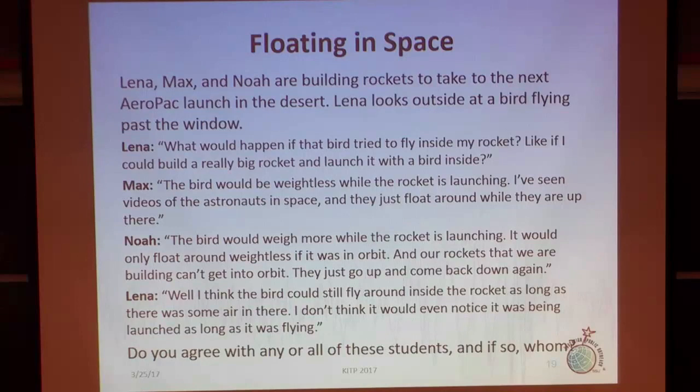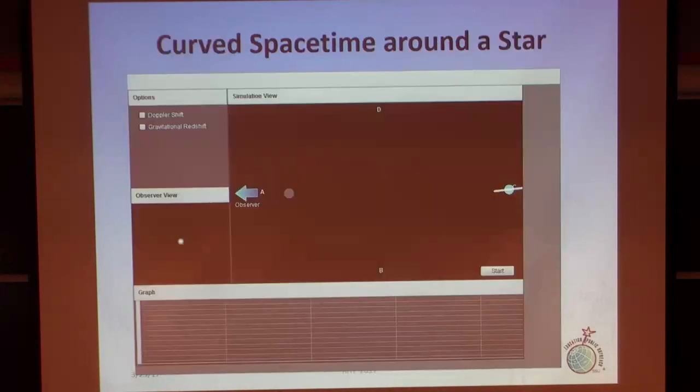So we have these interesting discussions between students, and then the students who are taking the class are asked to say who they agree with and why, or if they don't agree with anybody, or what they really think is going on. So this is just an example. And then there are conceptual problems, there are numerical problems, and then there are interactives. And at the end of every chapter, we have an interactive.